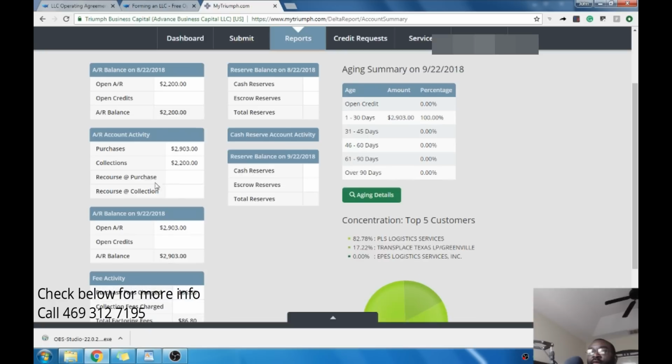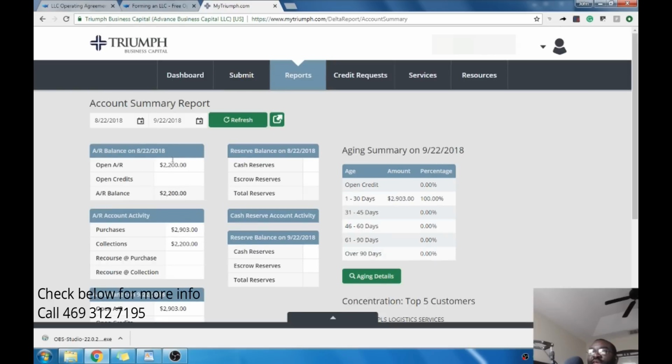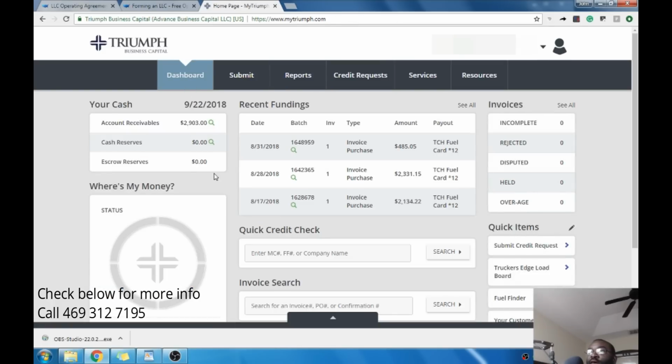So these are the bills I have outstanding right now. See, it's open accounts receivable. These are bills that Triumph Business Capital haven't received the checks for yet. That's what I got outstanding right now.